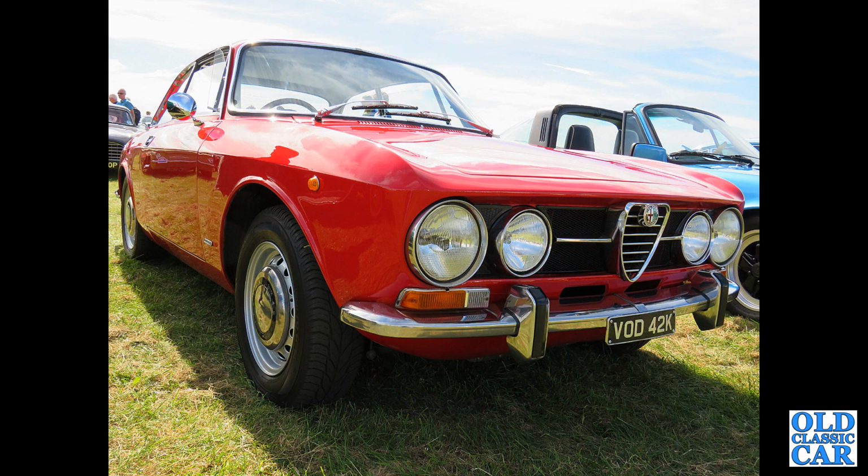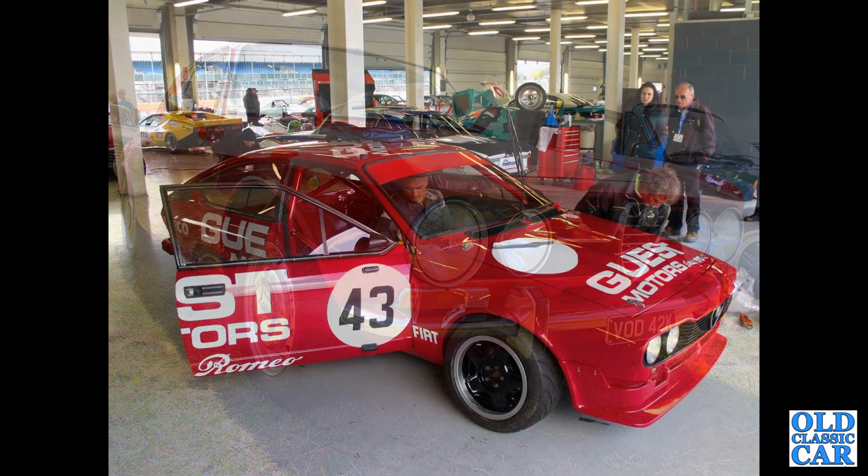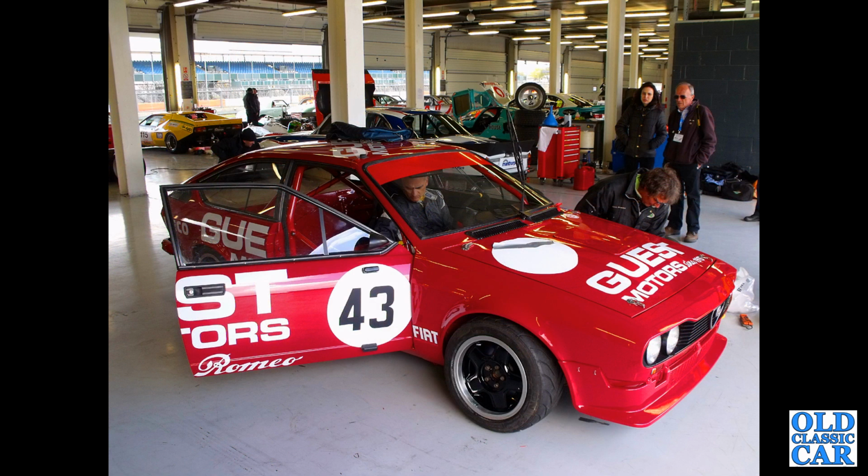Row cars again, VOD 42K, that's a 1971 1750 GTV Coupe. If you've got a favourite Alfa, please let me know in the comments, or if you'd never have one again, please also let me know. Back to Silverstone, the paddock area, we've got another GTV. I'm not sure if this is the V6 or the 4-cylinder car.